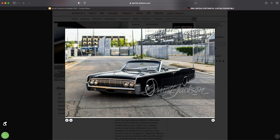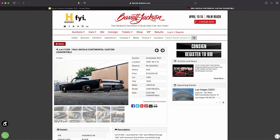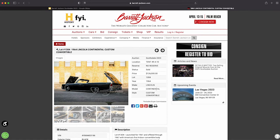Appreciate all the support and congratulations to the buyer of this car for $126,500. Might seem like a lot, but they got a lot for that money.